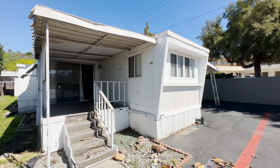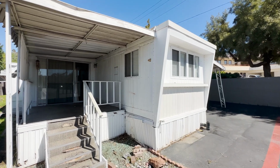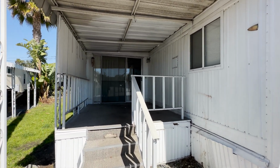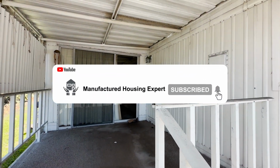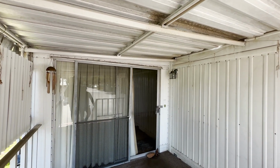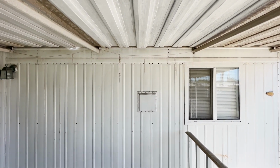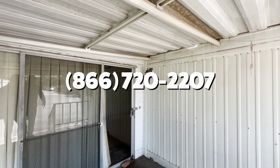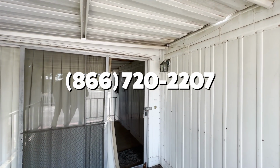So we are gonna be replacing this home right here with a brand new 28 by 56 or as long as 60 feet long. It's gonna have a half factory built front porch. This is one of the largest spaces in the community. If you want to buy a brand new home, you're going to want to call us really quickly because this home will not last long, 866-720-2207.